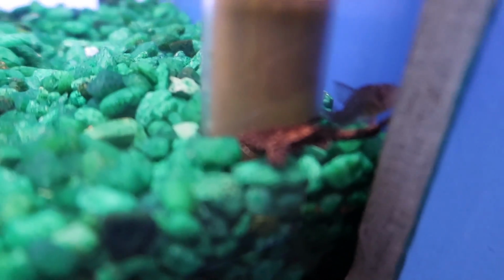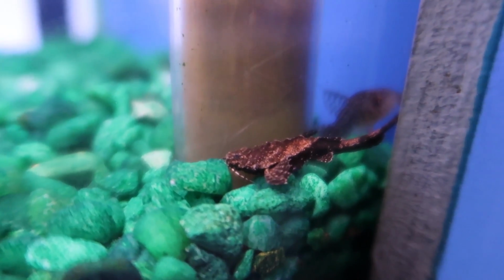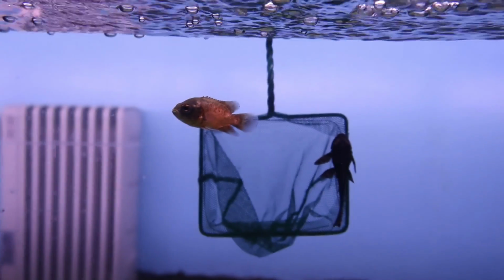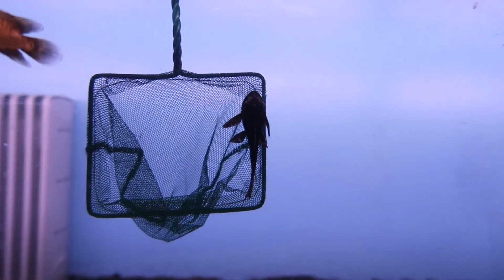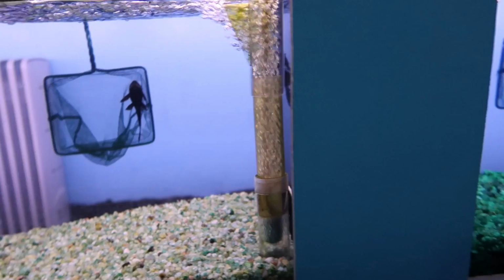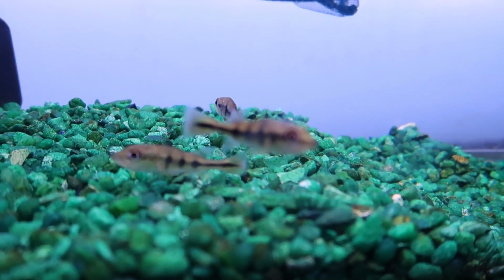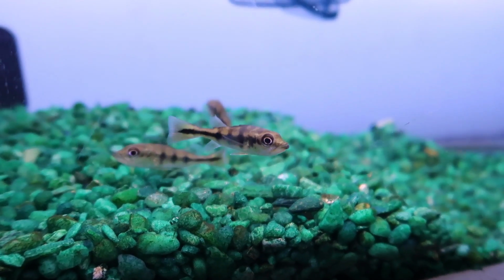Ooh, teeny tiny little banjo catfish. So we get to focus on him. There we go. Tiny little guy. Oh, we got down here. Got an Oscar. Plecos. Got a red-tailed cat hiding behind the uplift tube. Some little peacock bass. They won't stay that way for long.